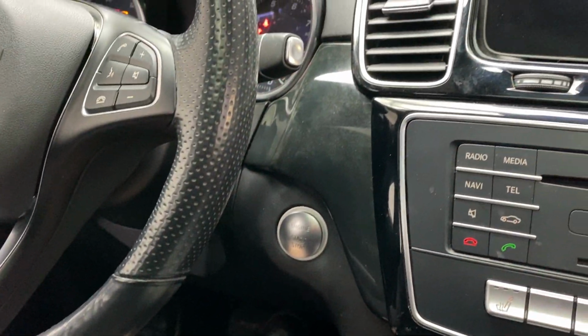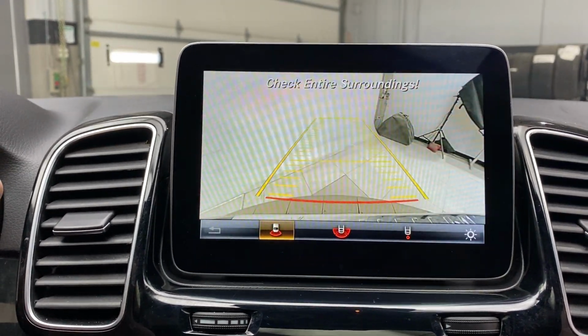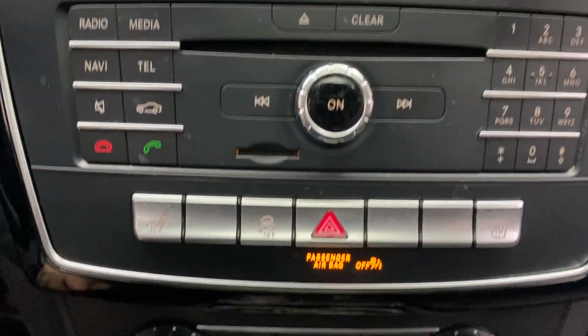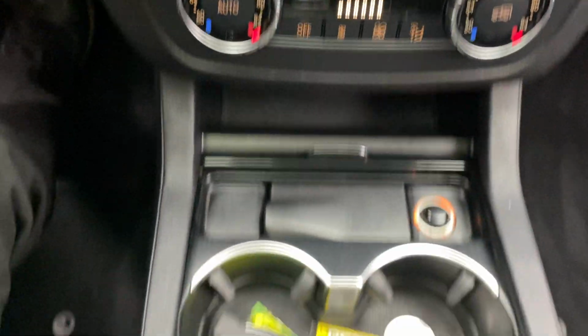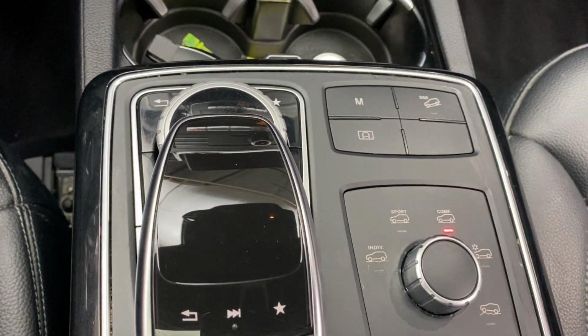Push start ignition. Media display. Rear view backup camera. Navigation. Hard keys for a media display. Heated seats. Dual climate controls. Dynamic select for different driving patterns. Touchpad and wheel for infotainment center.